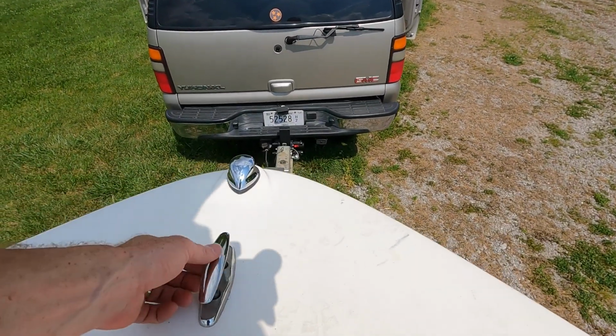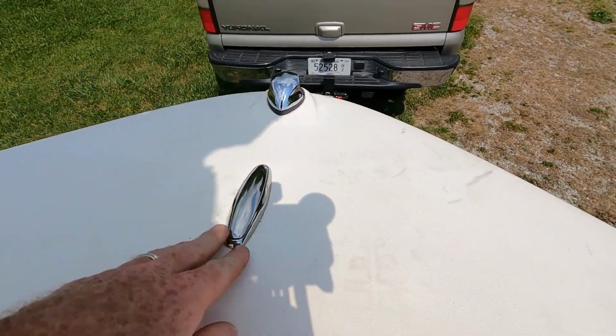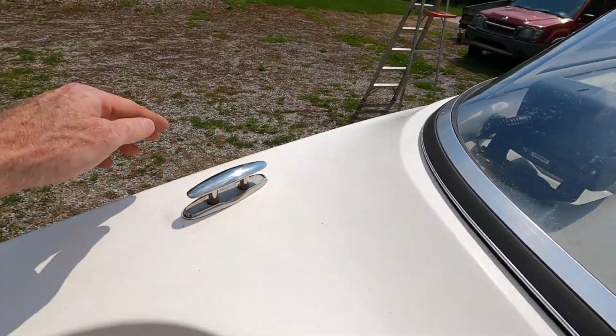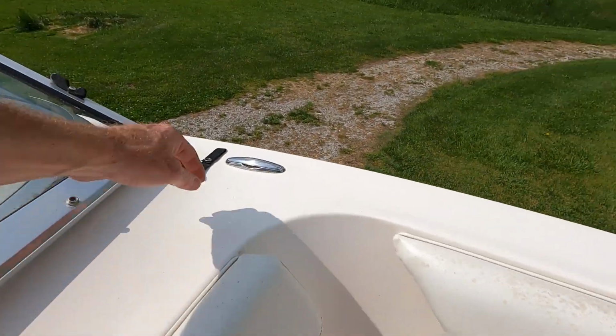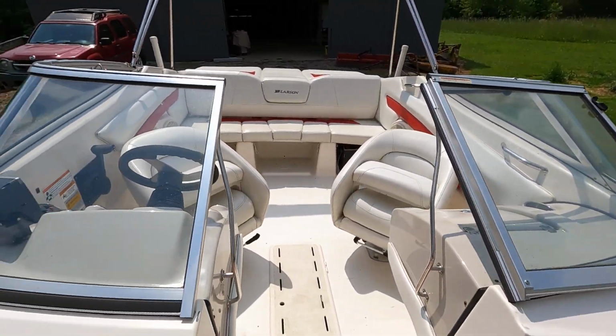that. We've got 5 pull-up cleats. This one here would be meant for your anchor. And then 2 more on your port and starboard sides, and then 2 more near the stern.